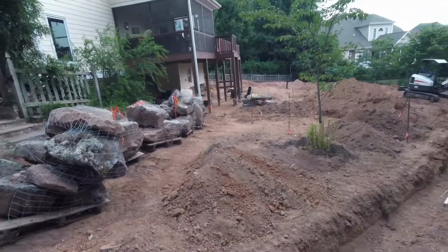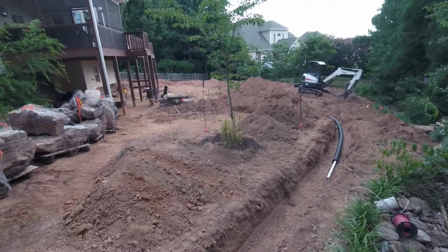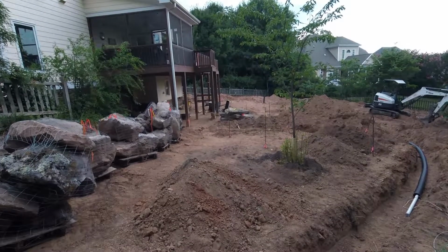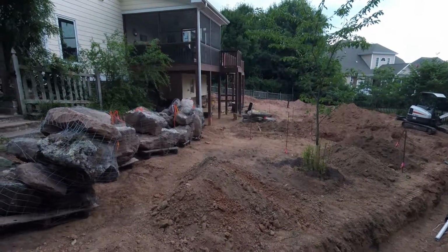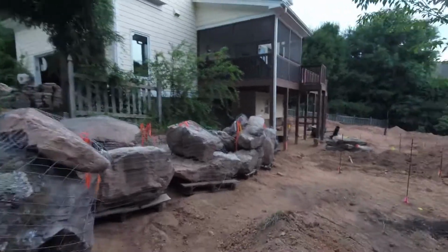And kind of following this curve here, to the left is going to be a raised area where you can see the stakes over there marking out where there's going to be a pond and patio around the pond, and the patio will be extending underneath the deck and screen porch. And I'll show you where that's staked out over here.